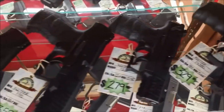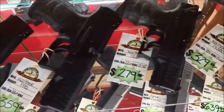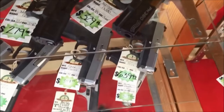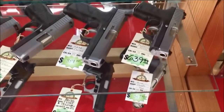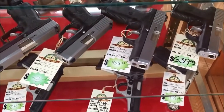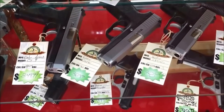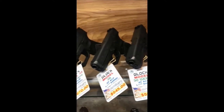A lot of Walthers up here. PK380, PK380, PK99. Yeah, I know there's loopholes there. I mean, you can get into them for like $199. CW45, CM40.